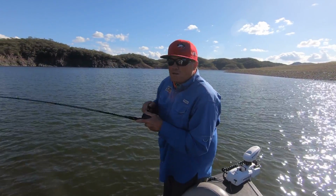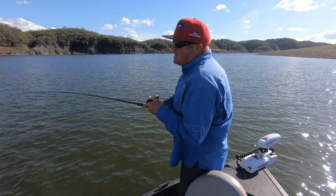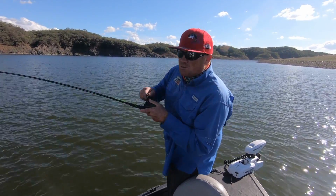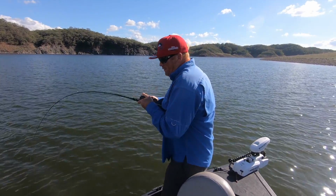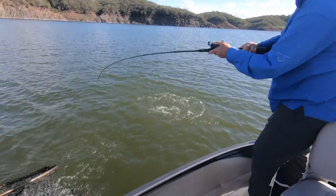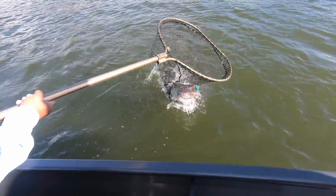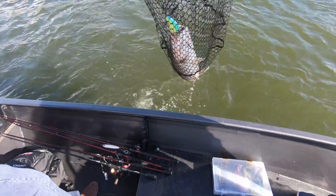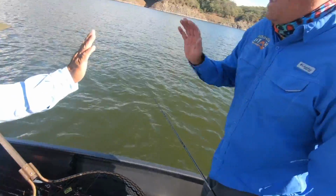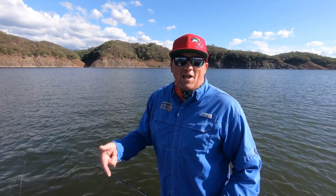All right, man, I've hooked up again. I pulled out one of my deep diving KVD 10 crankbaits, and it's that citrus blue. Got a good fish. Ooh, good fish right here at the boat. Look at this. Oh, this might be bigger than we think. Oh my! We're talking 6 or 7 right there. Woo! We gotta weigh this bad boy. This is a good fish.